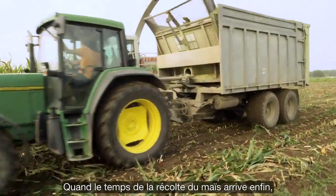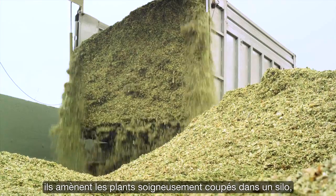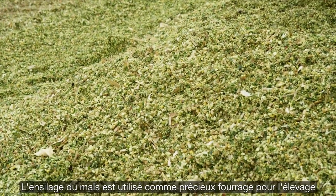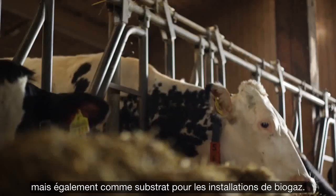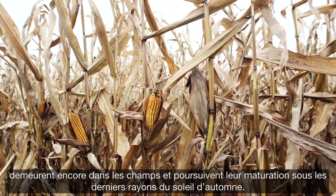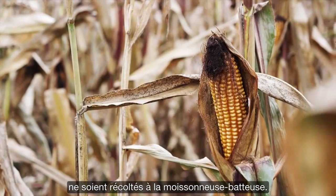When maize harvesting time finally comes, real yields are delivered. Farmers begin making silage maize. They bring the neatly chopped plants to a bunker silo where the crop is compacted and stored. The maize silage is used as valuable fodder in animal husbandry, as well as substrate for the biogas facilities. Meanwhile, the grain maize still remains in the fields, maturing in the last rays of the autumn sun. It won't be long before the golden yellow grains will be harvested with a combine.